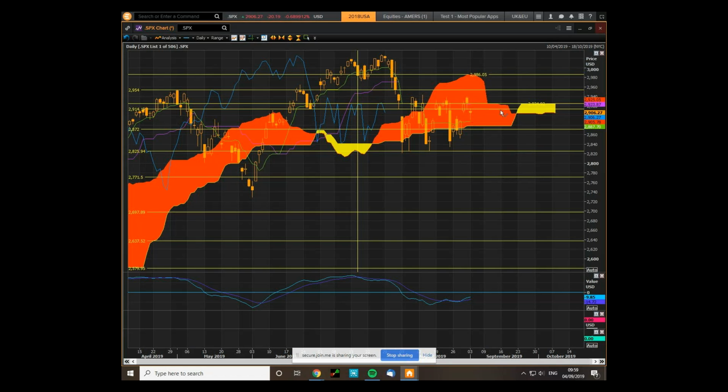So getting out of the long as soon as we get close to 2924 and then going short at that level for the potential big drop from this back and forth sideways swing pattern. It's a typical short selling pattern on a daily chart.